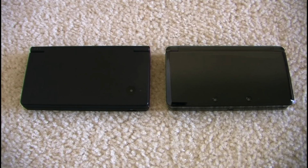Now, a lot of people know already what the difference is, but I'm sure there's a lot of people out there that are still kind of confused. Like maybe some parents don't know. They might not know what one system does and what another system does. And some parents might think that the 3DS is just the same exact thing as the DS, except updated.